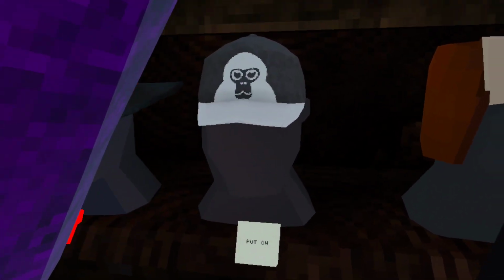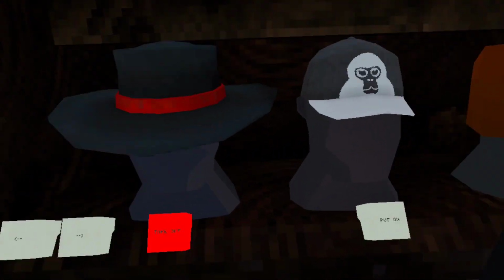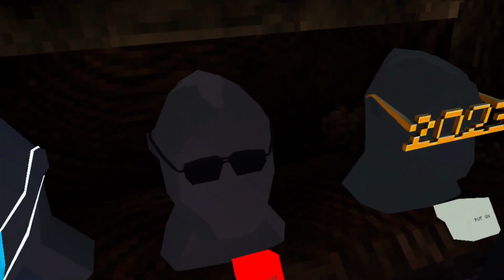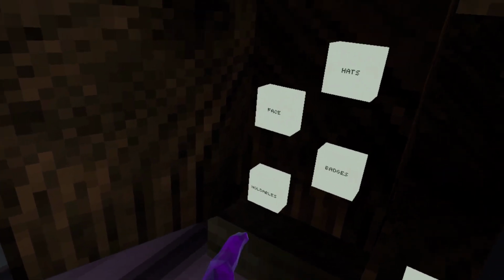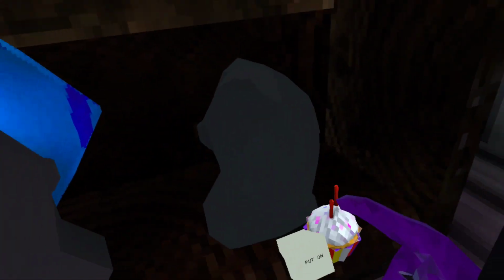This hat right here. 8 out of 10. This hat. 7 out of 10. This hat. 2 out of 10. 2 out of 10. 5 out of 10. 5 out of 10. 3 out of 10. 4 out of 10.